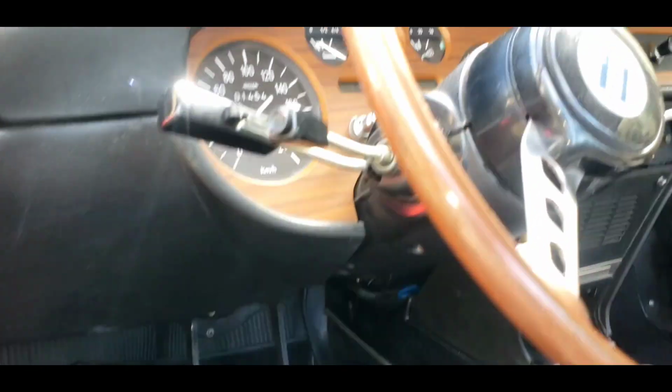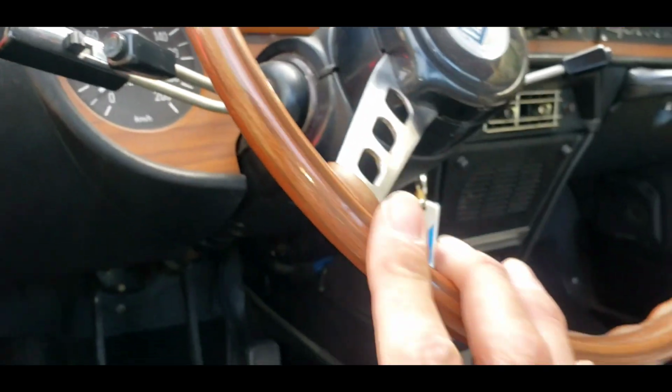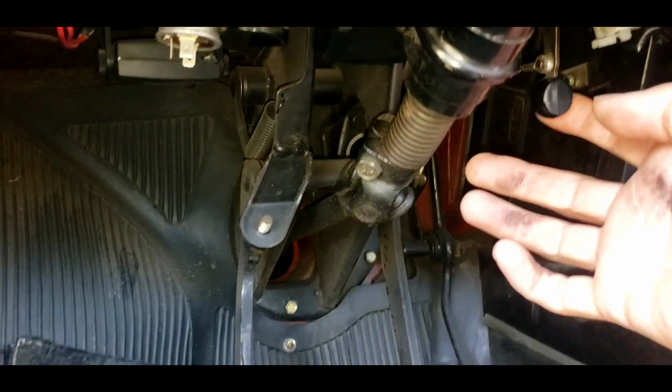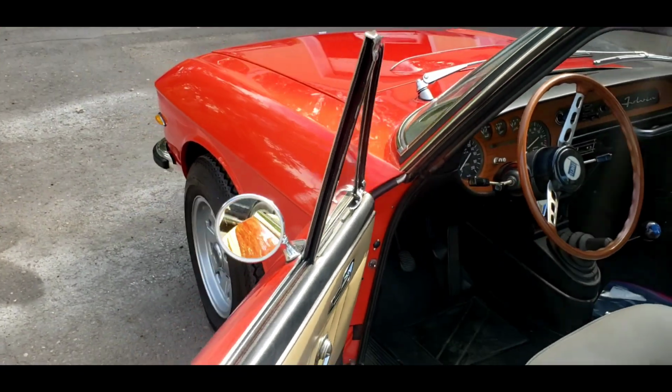Lock that back into position. And if we want to open the hood, first we have to glance at the beautiful wood grain dash and the wood grain steering wheel. Those are beautiful, but we got to find the knob to pop the hood. So let's see. I'm not sure that's it. That looks like choke, I think. This one here. Yeah, that's it. Satisfying clunk. Hood is open, or so it sounds.